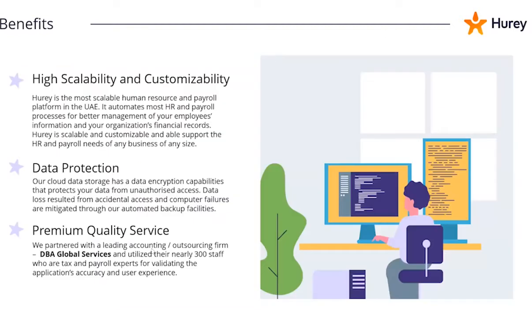Hooray, as I said, is highly scalable and customizable. It automates most HR and payroll processes for better management of your employees' information and your organization's financial records. It's not just an HRIS that only covers the HR part and the payroll part. In the Philippines, it's the only HR and payroll management system that seamlessly integrates with Xero accounting software.